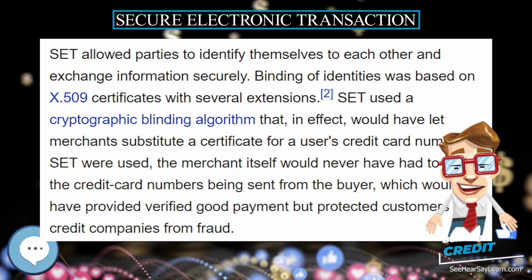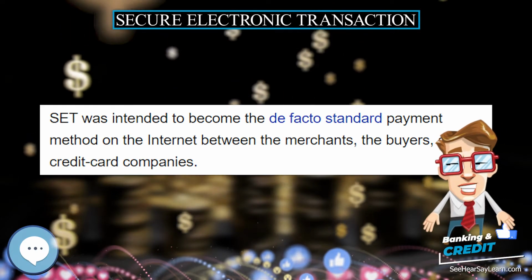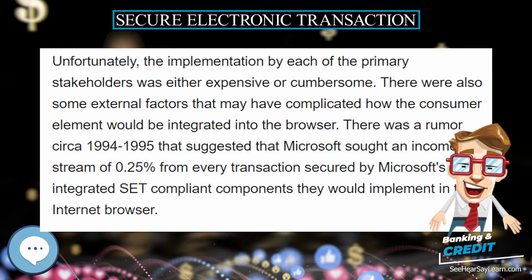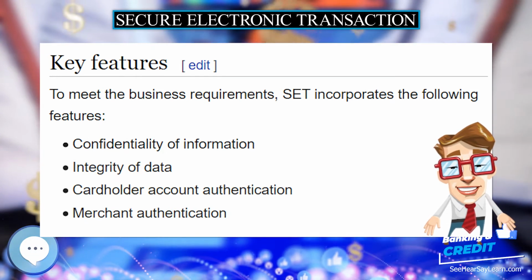However, it failed to gain traction in the market. Visa now promotes the 3D Secure scheme. Secure Electronic Transaction, SET, is a system for ensuring the security of financial transactions on the Internet. It was supported initially by MasterCard, Visa, Microsoft, Netscape, and others.